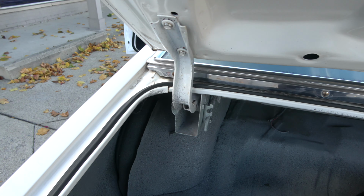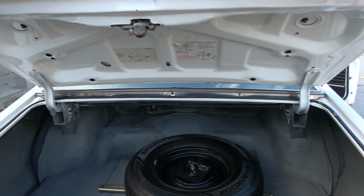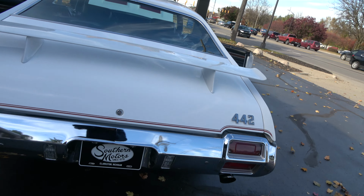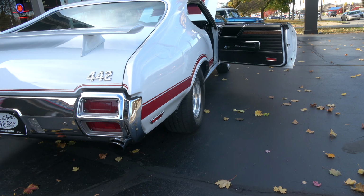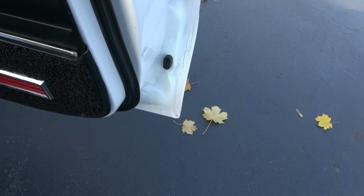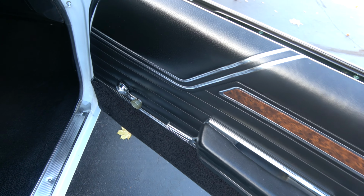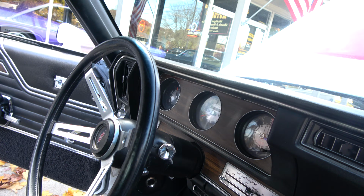It's all spackle coated. The car is clean underneath. As always, there are photos on the website. We just take pictures of the bottoms of the cars. Definitely redone these seats. Center console, wood grain dash.